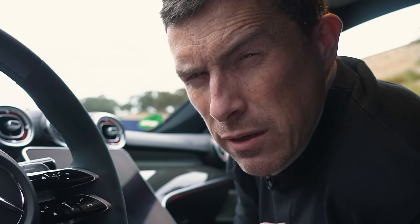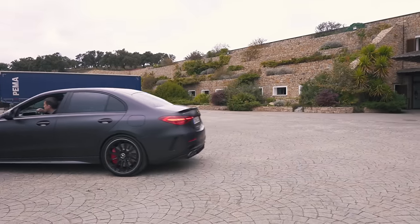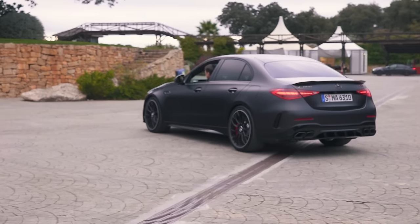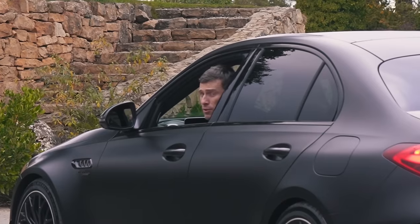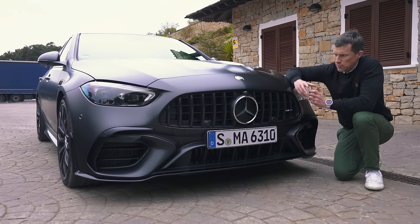But is it really? No, it's not. I need to brake. I need to brake. I had to use the actual brake. That's two pedals. But what upgrades has AMG done to the design of the C-Class for this C63?